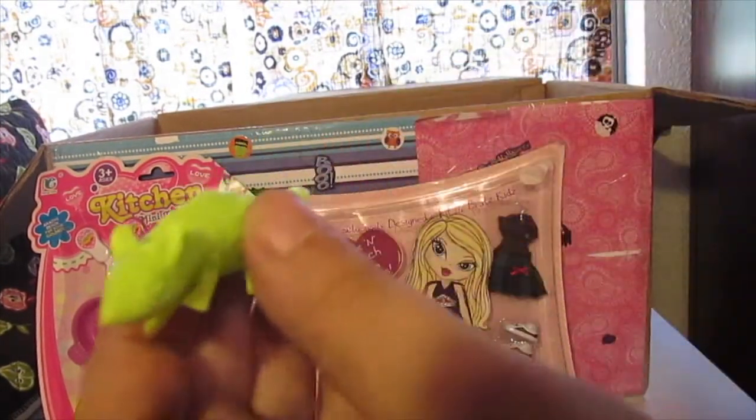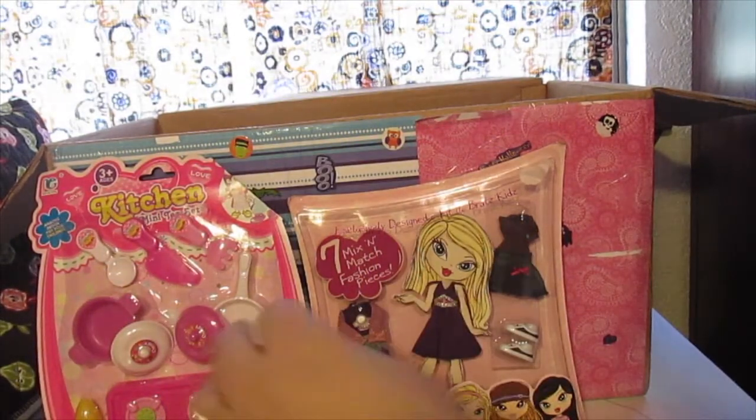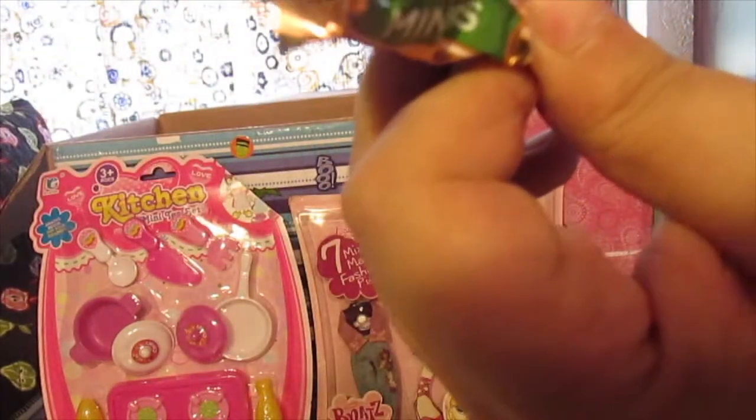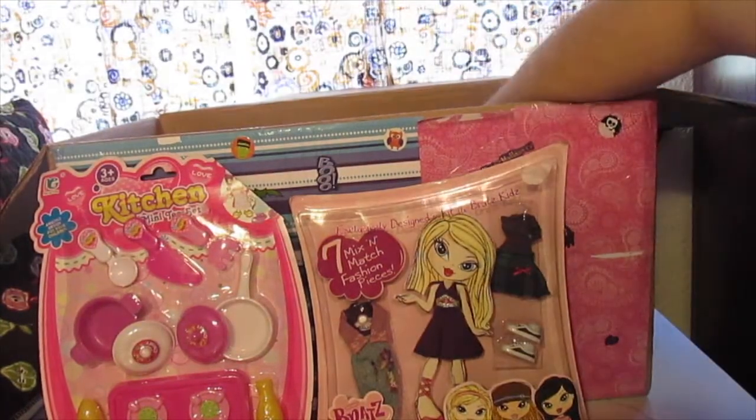Oh! Oh my god! It's a lightning rat! Ooh! A Milky Way caramel apple. Yummy.